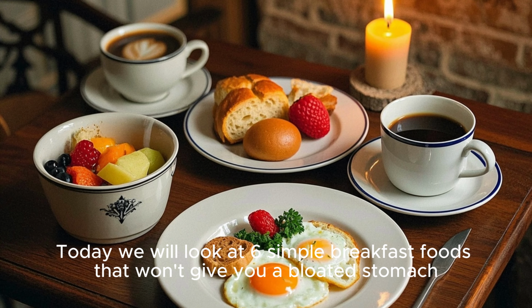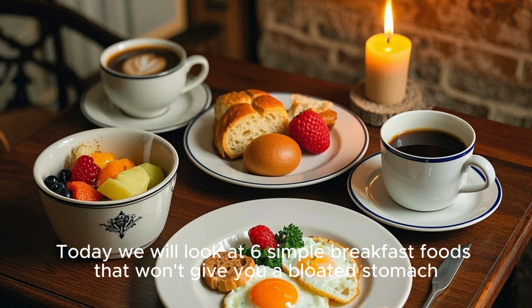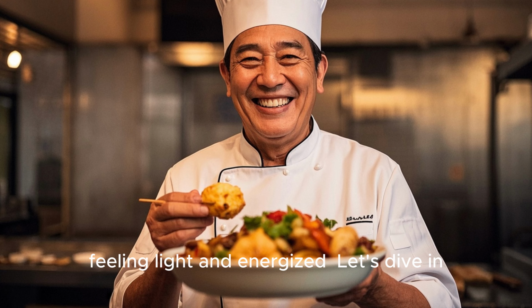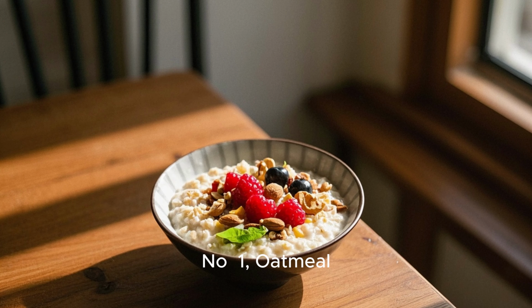Today we will look at 6 simple breakfast foods that won't give you a bloated stomach. Instead, they will keep things running smoothly so you can start your day feeling light and energized. Let's dive in. Number 1, oatmeal.